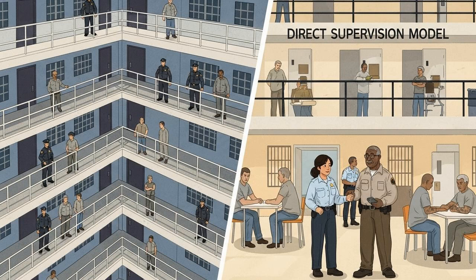The results are astounding. Studies show direct supervision facilities have significantly lower rates of violence, vandalism, and assaults on staff. It's safer for everyone, and it can even be more cost-effective in the long run because of reduced repair costs from damage.